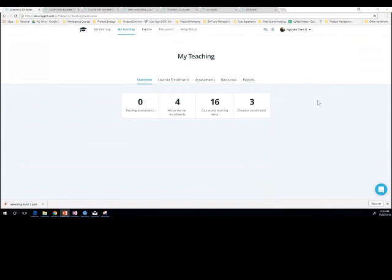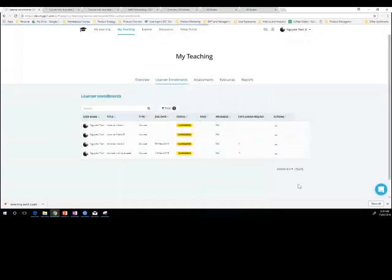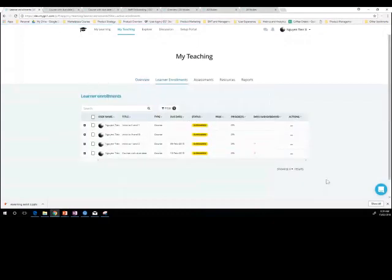So one of the first things we did is we changed the overarching dashboard and the navigational structure. So now at the top level, you can see a summary here of whether you've got pending assessments, whether you've got active learner enrolments, how many courses and learning items you have, and any overdue enrolments. And I'll come back to the overdue enrolments in a minute because it's an exciting new feature that we've just rolled out. What this allows me to do, with my active learner enrolments, is click straight through to a list of my learner enrolments.